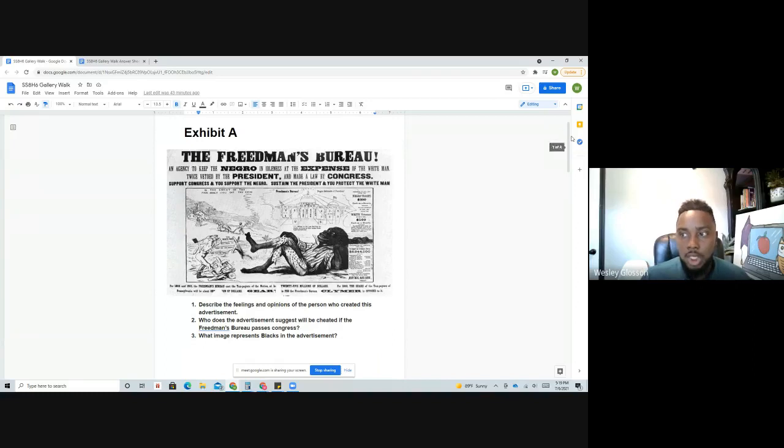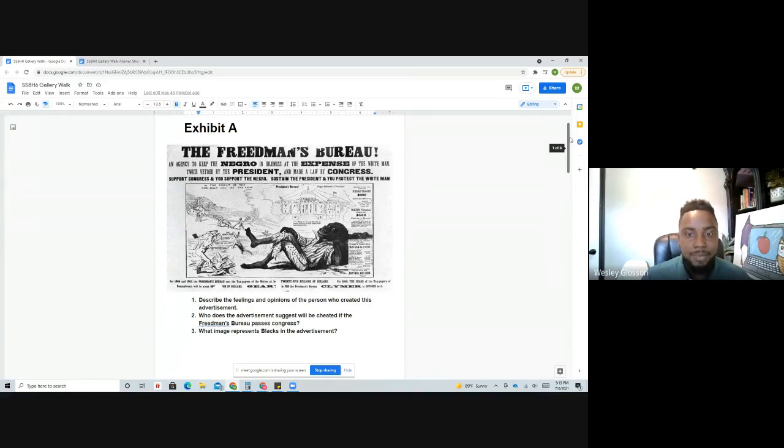So take a good look. This is exhibit A. So I found a primary source document, which is a newspaper ad or article about the Freedmen's Bureau. This is from a Southern secessionist standpoint, but it's really eye-catching. So when students get to this station, they're going to say, what is this all about? Why is there a huge monkey on the front? And so they're going to read it. They're going to do 3 things at each station.